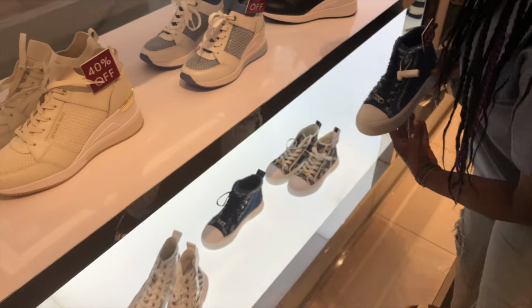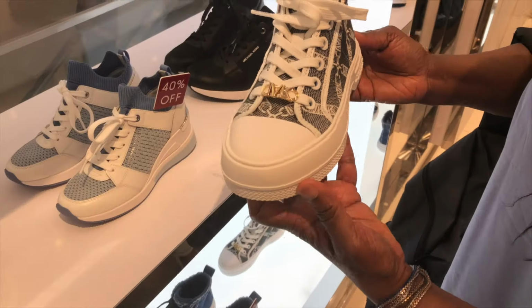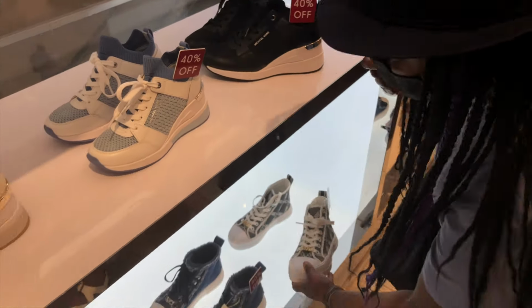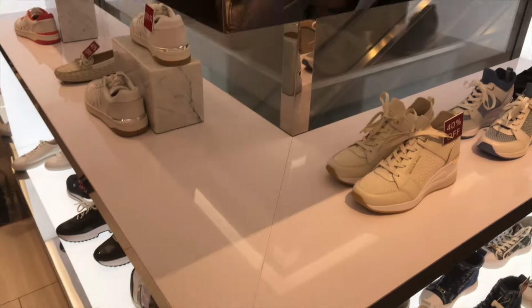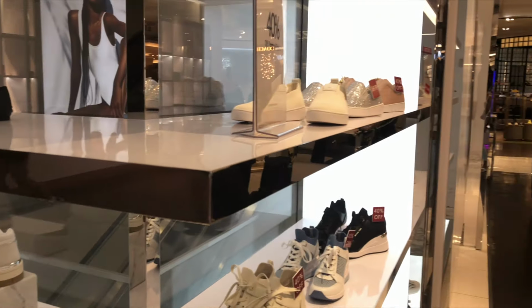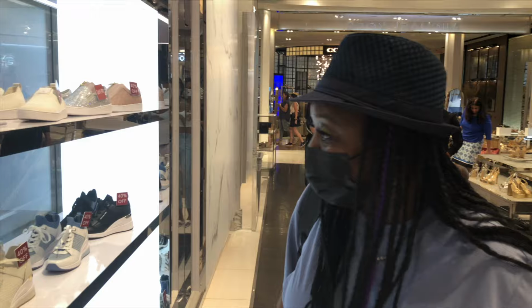Oh yeah. And then they also have it in this color right here. That is some kind of print. Isn't that pretty, Destiny? Yeah, I like that. Different blue print. That's really pretty. But you know what I would rock those with, Destiny? A pair of boyfriend jeans. Oh yeah, that baggy look. You know what I mean? Those would be pretty.